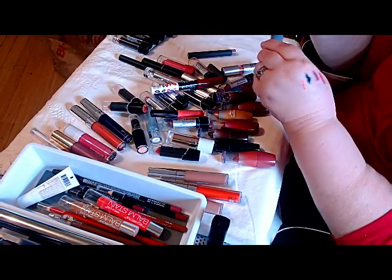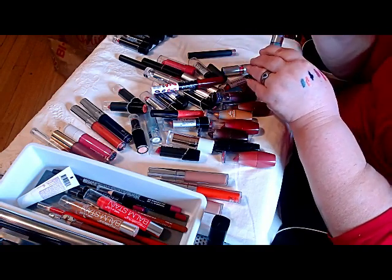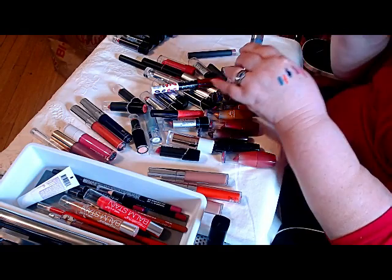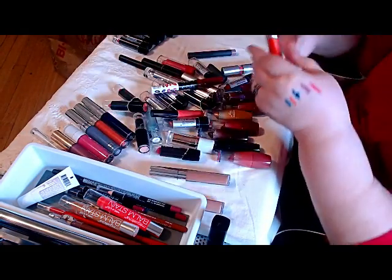This one is called Cashmere, and it's kind of a pale gray. That pale gray looks gorgeous under some toppers. I've got some toppers that are great.